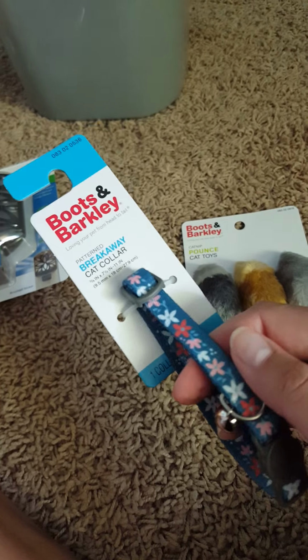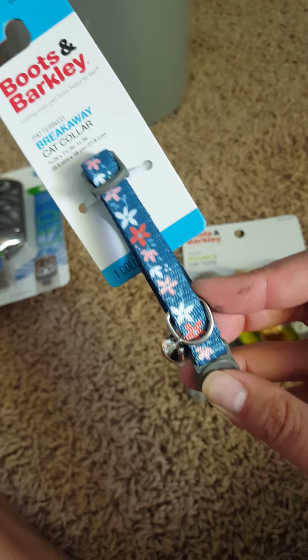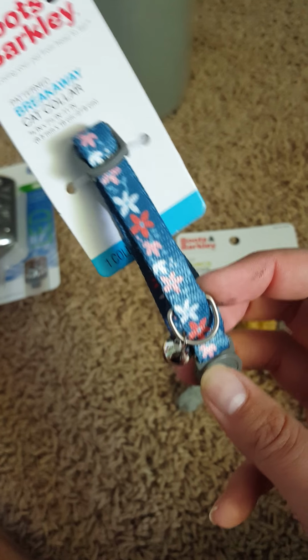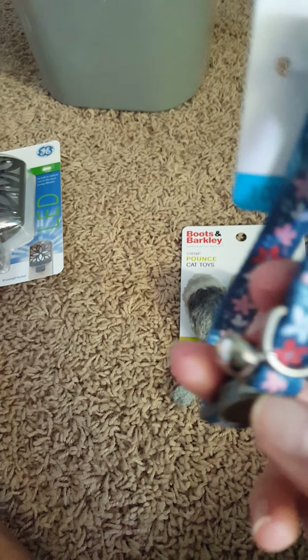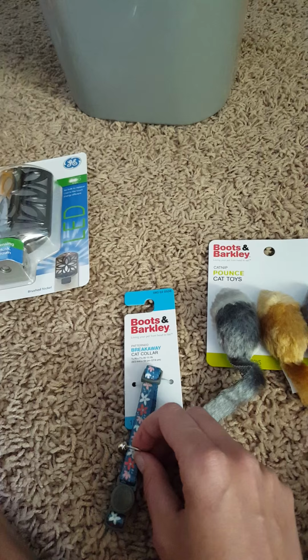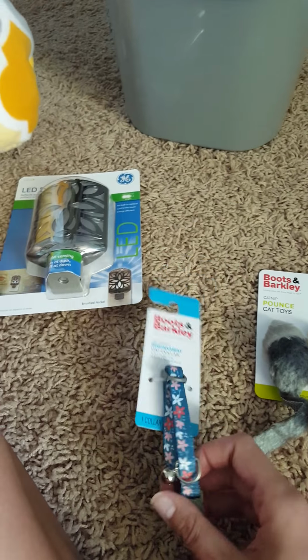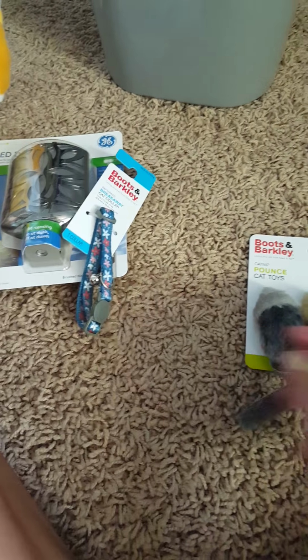I thought that was honestly one of the most important reasons why I wanted to get a collar, even though she's going to be an inside cat. When you have a kitten, sometimes they tend to disappear and you don't know where they are. So having that little bell helps you identify where they are and what mischief they're up to. That's nice. Plus I can put a little tag on here in case she does sneak out, then people will know where she belongs. So that was pretty cute. It was only like $3, so might as well.